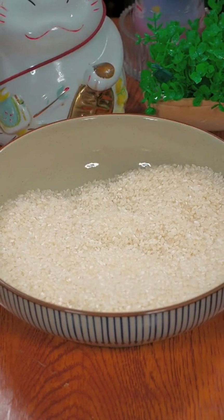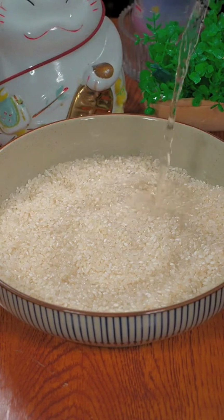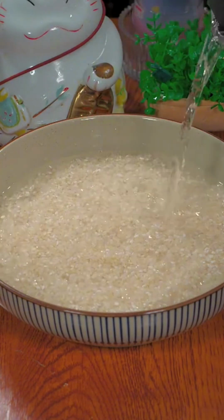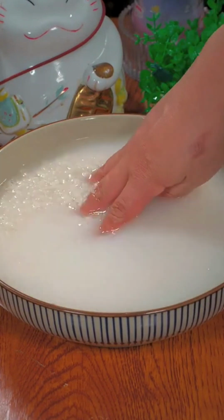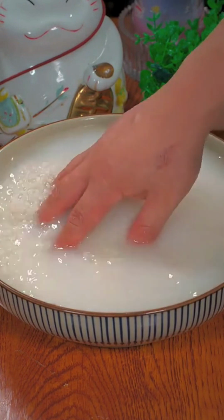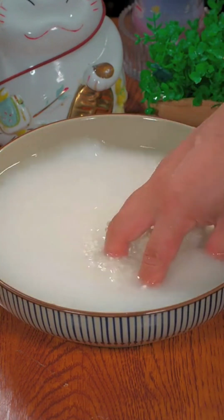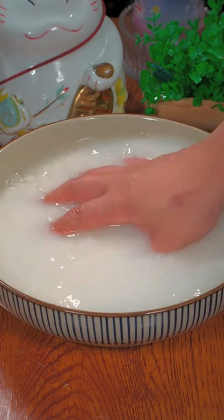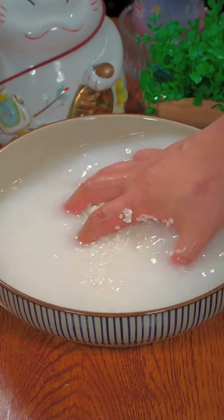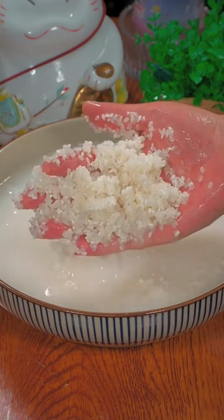First, add lukewarm water, around 30 degrees Celsius, to the rice. The process of washing the rice is also important. Washing the rice with lukewarm water can make it more fragrant and improve the texture. However, be careful not to use water that is too hot, as it can cause the nutrients in the rice to be lost. Also, when washing the rice, don't apply too much force. Gently rub the rice to protect its nutrients as much as possible.